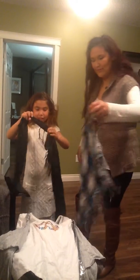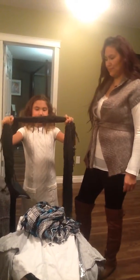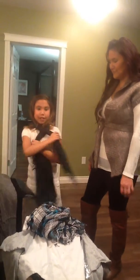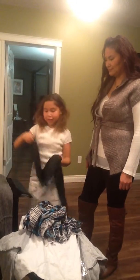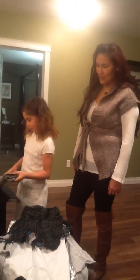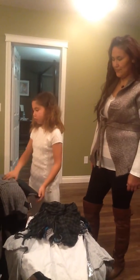And this is another scarf. Another scarf she picked out herself. I picked that one. And the scarves were 50 cents as well. And the rest are mine. And these two are my mom's.